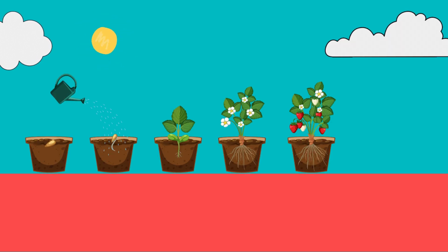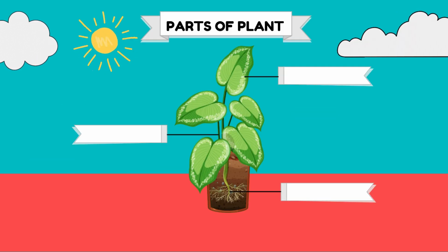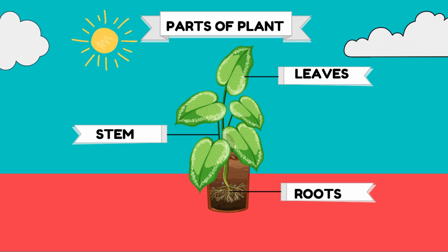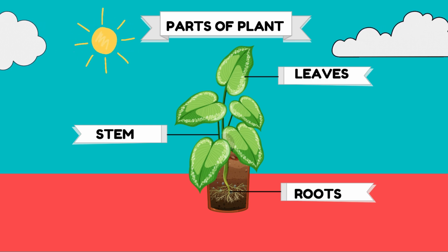Have you ever wondered how plants grow big and strong? Well, each part of a plant has a special job to do. Let's find out what makes plants so amazing.